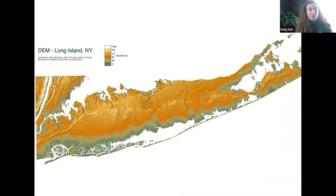Okay, so next I wanted to show this digital elevation map. We just think it's a great way to start off talking about Long Island rivers and streams and our restoration for diadromous fish. So as you can see, along the south shore and east end a bit, you have a lot of these lighter areas. So these are a lot of our coastal streams.